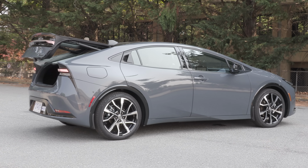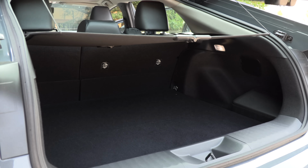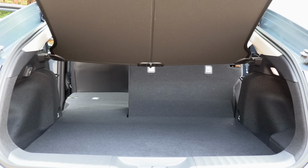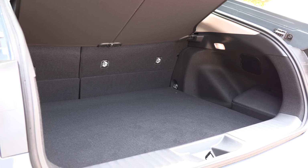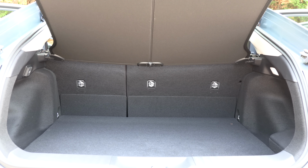And then you lift, on this model anyway, the power rear liftgate, and you get a very functional cargo space because it is a liftback, and of course those back seats fold down and you get a ton of space. The Prime offers 20.3 cubic feet of trunk space, which is similar to the Volkswagen GTI, very spacious.